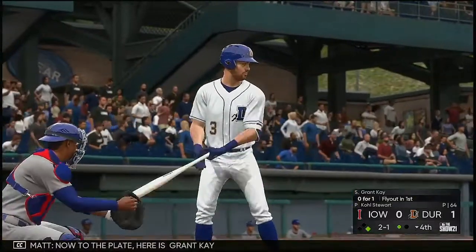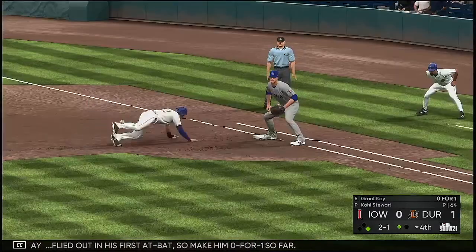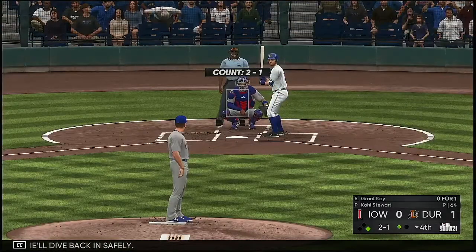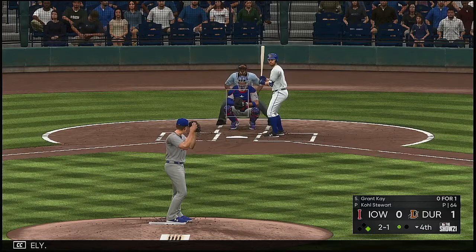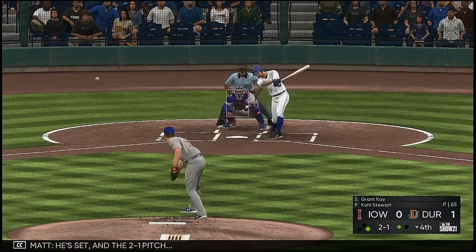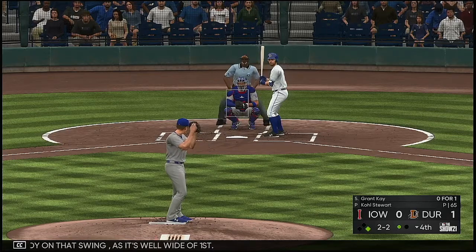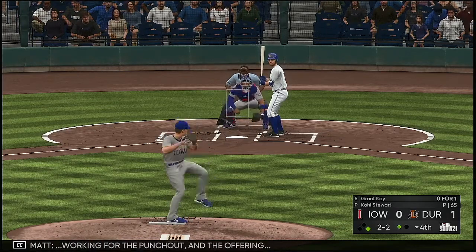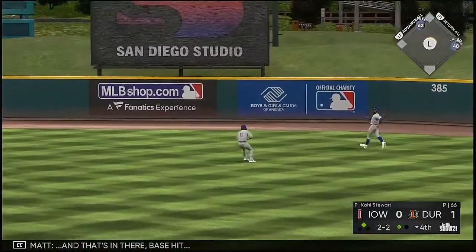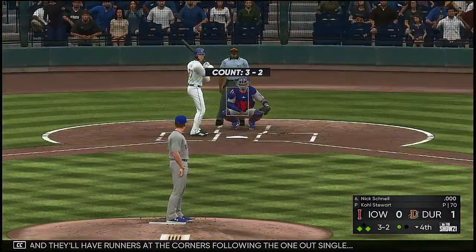Now to the plate, here is Grant Kaye. Flew out in his first at bat, so make him 0 for 1 so far. Over to the bag, and he'll dive back in safely. He's set, and the 2-1 pitch. A little tardy on that swing as it's well wide at first. Working for the punch out and the offering. Liner toward right center, and that's in there. Base hit. And they'll have runners at the corners following the one-out single.